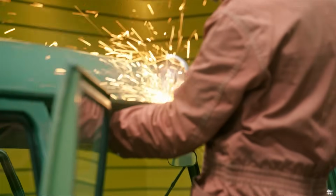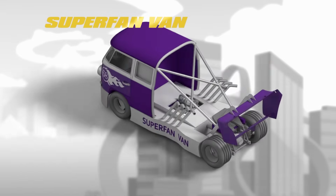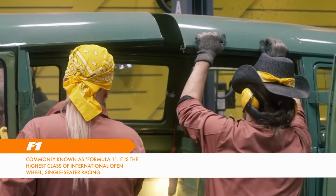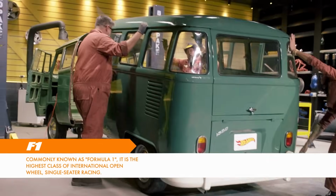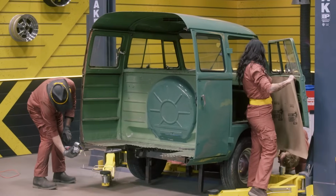With the Super Fan Van, Jim's plan is to take this Volkswagen bus, cut it in half, convert the rear to sort of an F1 or IndyCar-inspired back half. Yeah, let's do it. That's really cool. How are they going to be able to blend all these different styles together? There's nothing you can do to make a van look like an F1 car. How are they gonna make it look fast? It's gonna take a lot of creativity to blend these two ideas into one.